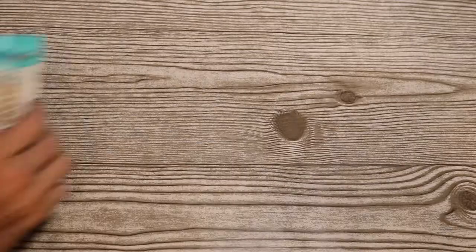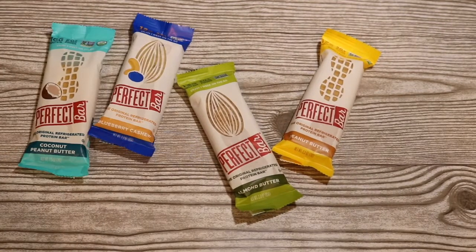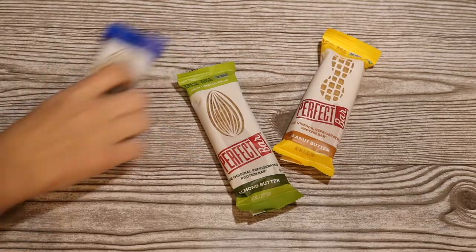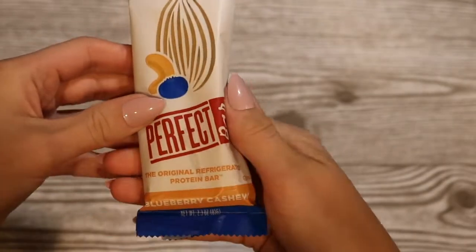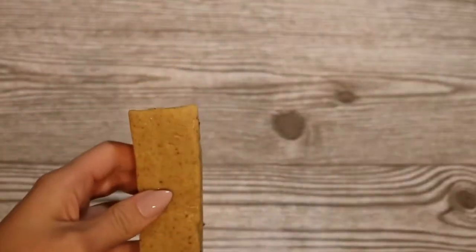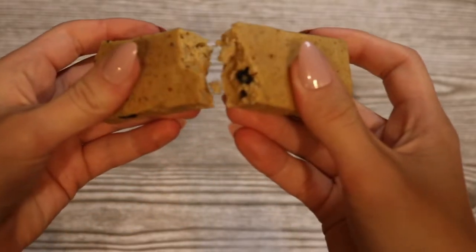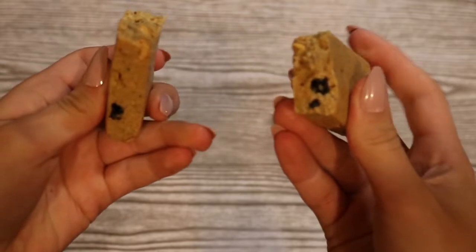One of my favorite snacks that tastes really good, that's probably the least convenient out of all of the bars that I have, are Perfect bars. These bars have to stay refrigerated because they're perishable items, but that's kind of a good thing. That just shows you how well these were made and how fresh the ingredients are. There's a lot of superfoods and whole food powders added into these bars, which helps make them a really nutrient-dense snack. The Perfect bars are super filling and very nutritious, and they're so yummy.